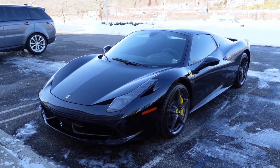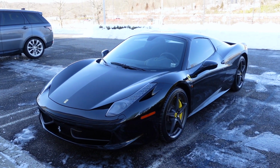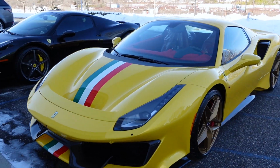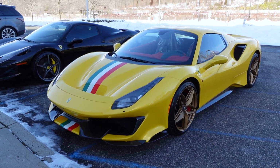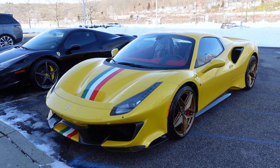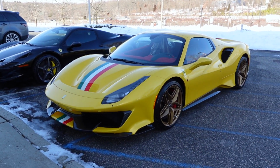The 458 generation marked the end of the naturally aspirated V8 era for Ferrari, so it is a very special generation, but the 488 generation is just as special. These cars are twin turbocharged, which means they don't sound as good, but the performance you can get out of these cars is just insane. This car has 711 horsepower from its 3.9 liter twin turbo V8, top speed of 211 miles per hour, which is incredible. I can only imagine how fun it would be to try to reach the top speed of this car.